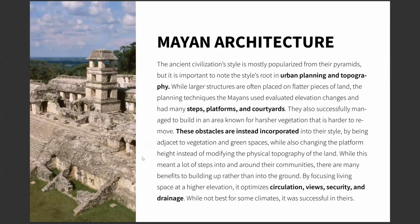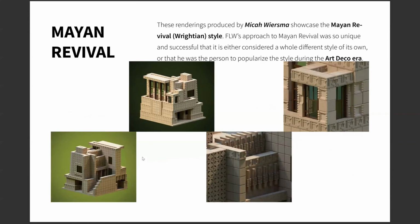and it provides more depth to the building than just a simple block. Now, the style of the building is Mayan Revival. I'll go into some aspects of Mayan architecture which influence Mayan Revival. And looking more at Mayan Revival, these are some pretty nice Blender renderings created by Micah Wiersma, who's an architect, project architect now in Michigan.